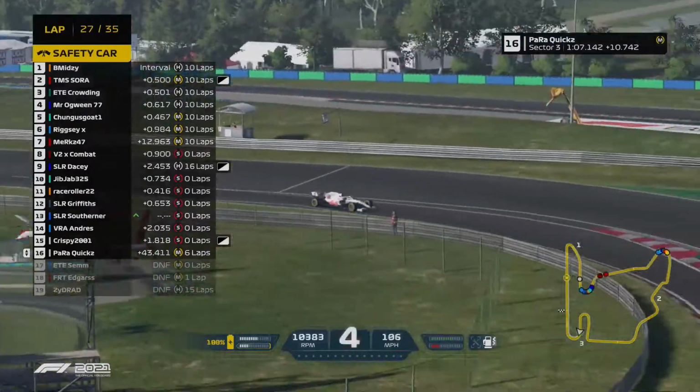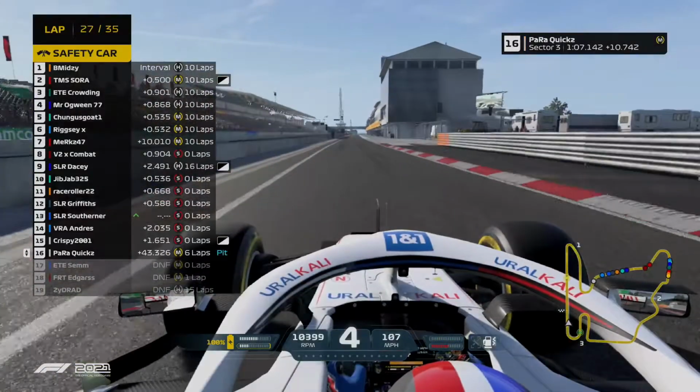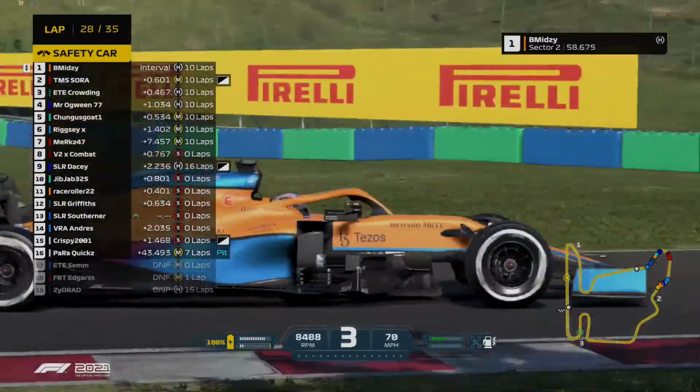Para comes to the pits here. The 2 Haas cars now at the back, after Crispy was such a good challenger early on, and Para was in with a good chance for points. It's fallen apart for them. They're going to try and salvage what they can in the late stages.